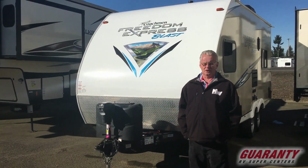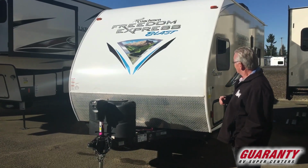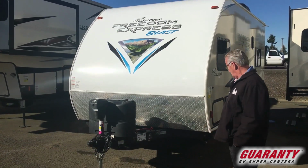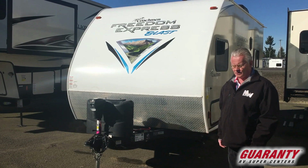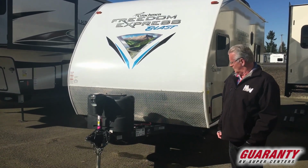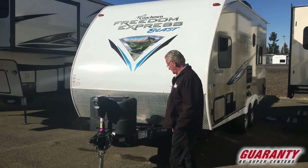Today I'm going to be showing you a little Coachmen. This is Express Blast. It is a 17 BLSE. It's a little toy hauler. Very nice little coach. If you've got a quad and you're headed to the beach and you are towing something that's fairly lightweight, this is going to work out great for you.